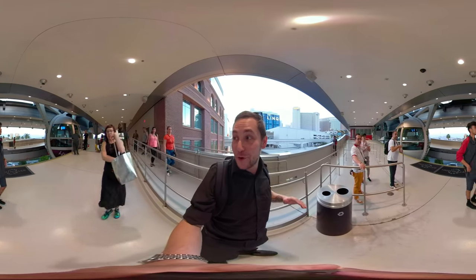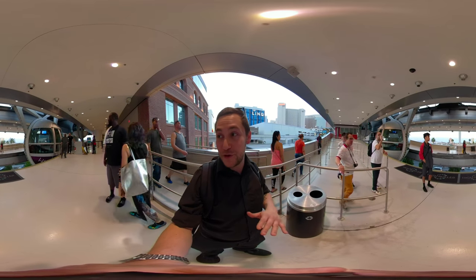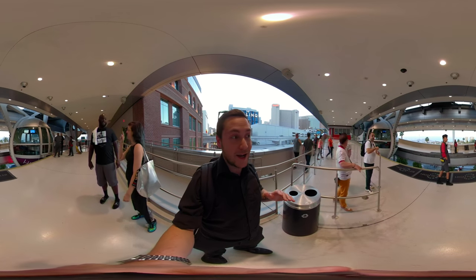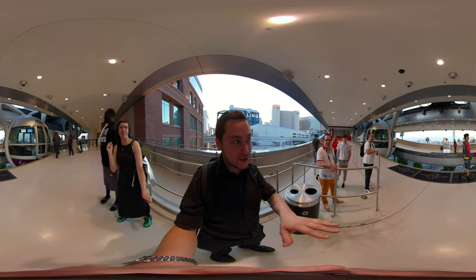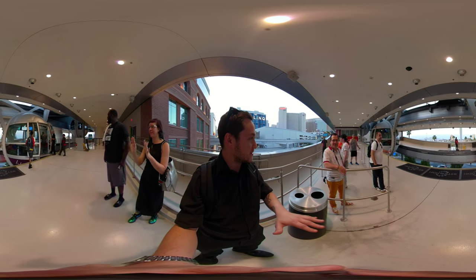About to get on the High Roller, open bar, sunset. Got 30 minutes for this to rotate around, so it's golden hour. I've never gone on one of these before, but we need to go on it while it's moving, and that's the challenge. Have you ever done this?